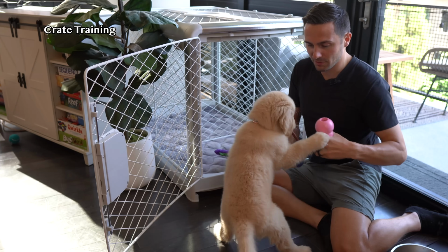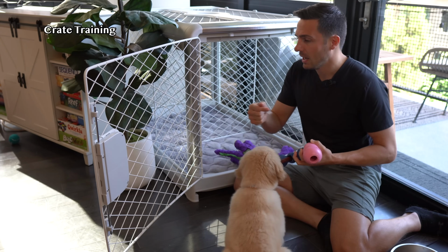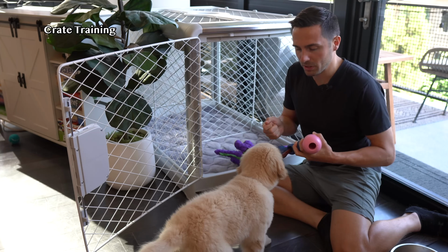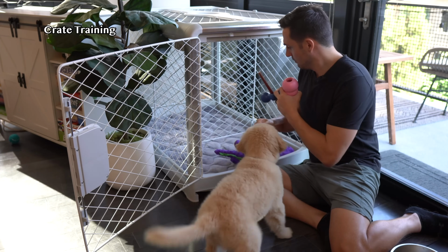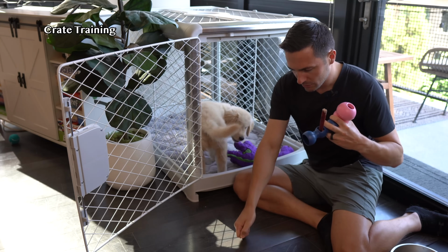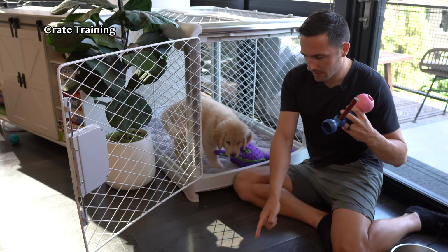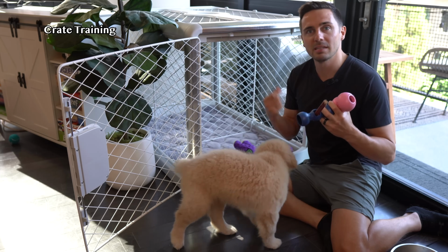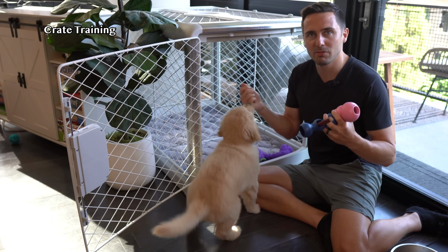For starters, if your dog isn't familiar with the crate, I recommend keeping the door open and just putting treats in and rewarding your dog for going in and out. Yes, good girl. So I'll throw a treat in there, let Emma come in and out as she pleases, and another treat on the ground. Keep repeating this until your dog is very excited, very familiar with it.